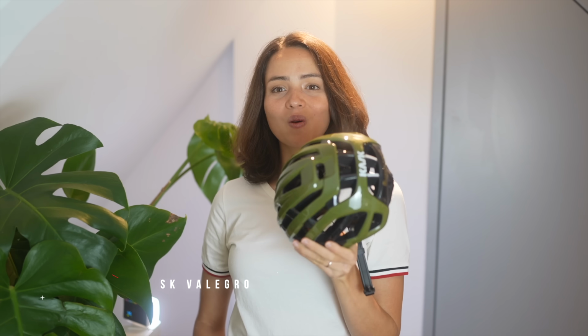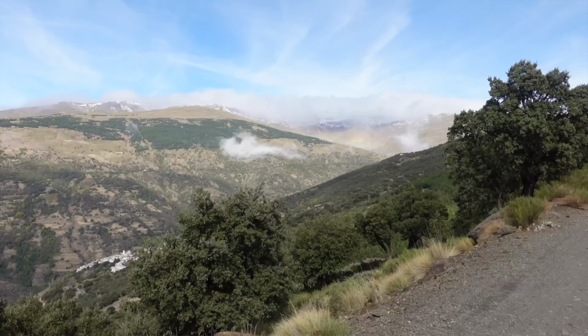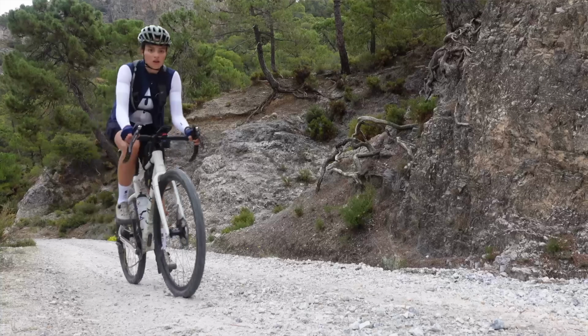I really like it for bikepacking trips and gravel races, where weight is very important, and also a lot of times breathability. So sometimes you go up a gravel climb for hours on end.